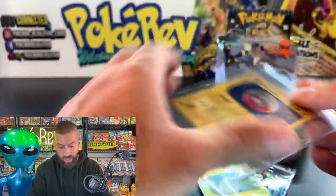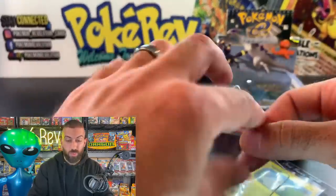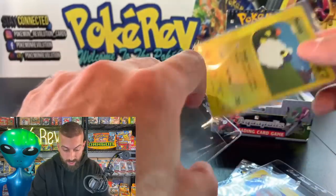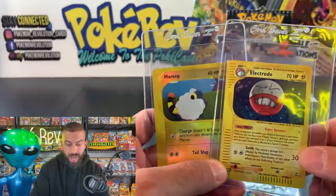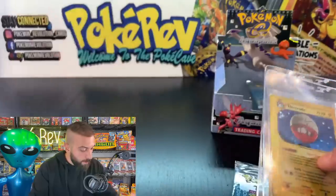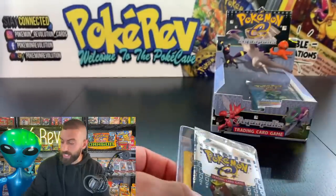One, and then the Mareep. And again, guys, if you're just joining up here, this booster box is from the year 2003. It's like 17 years ago that this set was released. I believe it was January of 2003. The Electrode holo and the Mareep. That is what I call one pack magic. And the Electrode going for about $300 or so in a PSA 10.